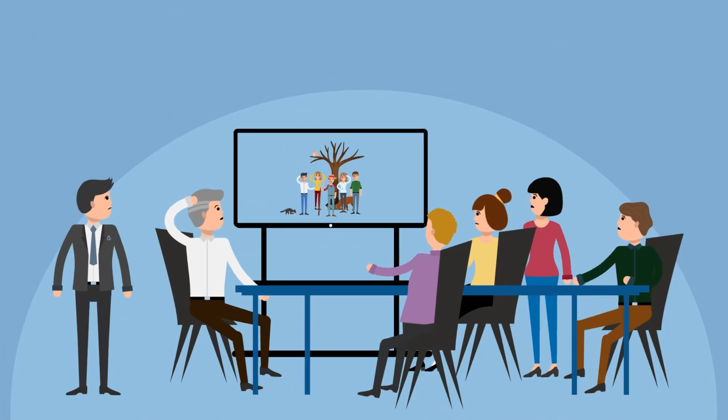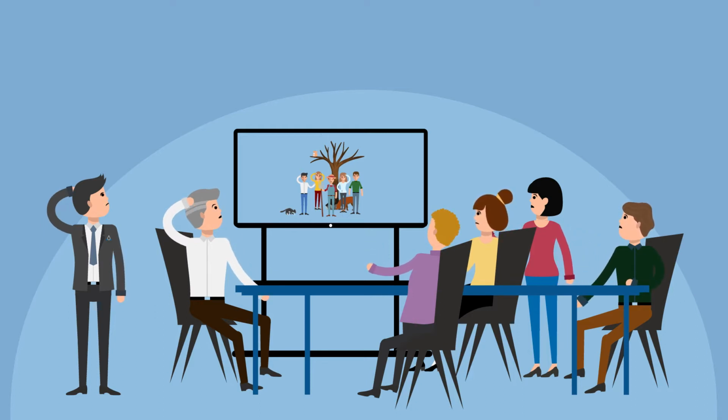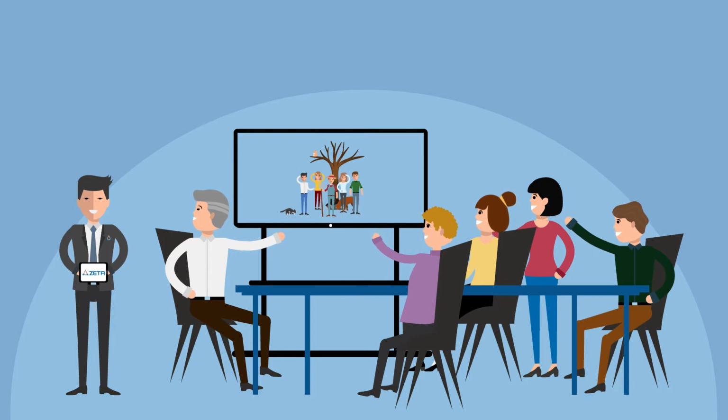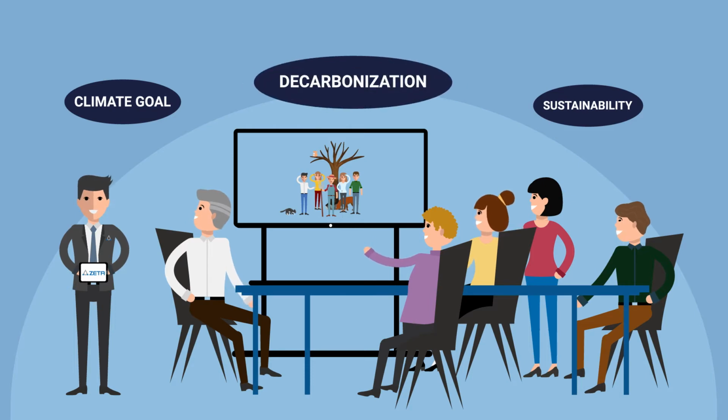Here, various specialists are working hard to achieve the climate targets set in Paris. To make this happen, numerous processes and systems must be modernized and made greener. The solution lies in decarbonization.